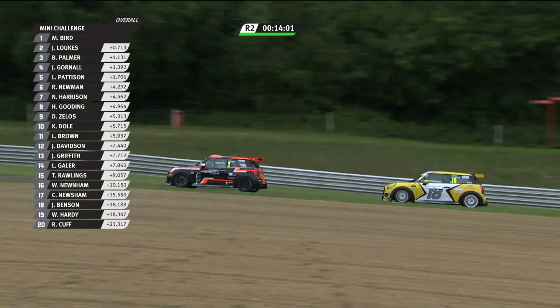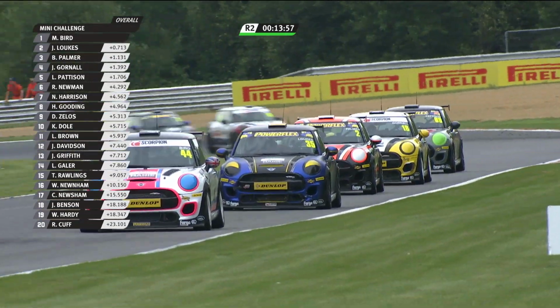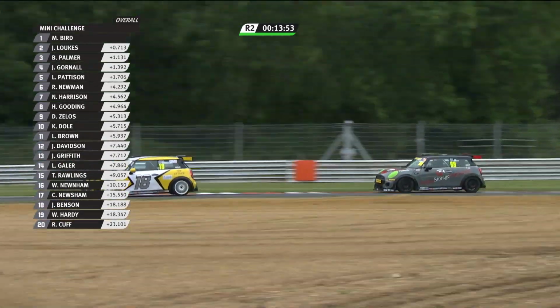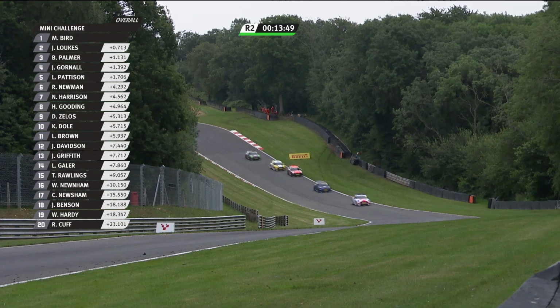I think there has been some changing though in that 6th place battle. I'm pretty sure Nathan Harrison had gained a spot. I think he's 7th now. There's been a shuffle somewhere. Yeah, there's a car between Harrison and Zelos now, which I think might be Harry Gooding. Try and get a glimpse of them in a moment if we can.